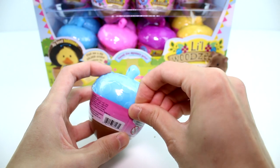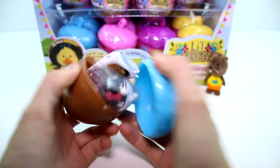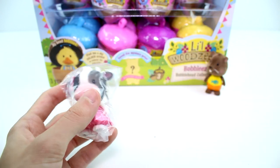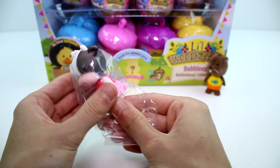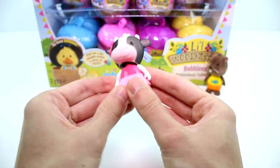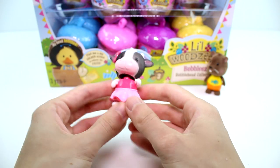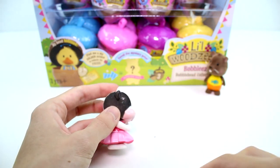Let's go ahead and open the next one up. These are easy to open. You know how I am with the tear strips. Oh my goodness. Oh my gosh, we got the rare. No, we didn't. We didn't, did we? We did. We got Cookie Cow, the rare. Awesome. She's gorgeous. I love her. Their arms still move? Yeah, their arms still move as well, which is awesome. Love it. She has this gorgeous glittery bow, which does come off.